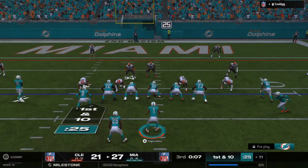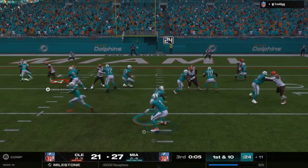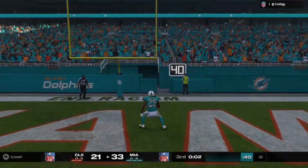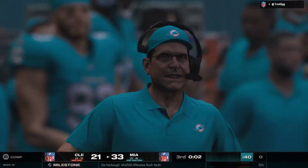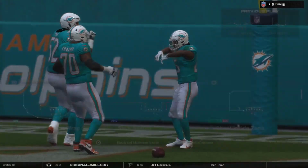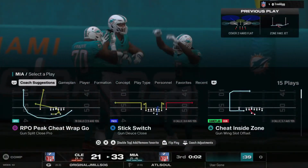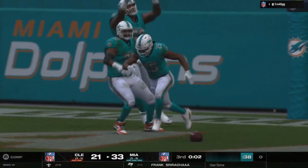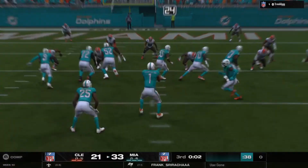They'll send a receiver in motion left. Now they show jet sweep, but instead a run up the middle here. And he'll take this into the end zone for a Dolphins touchdown. Jalen Wright, his first rushing touchdown on the year. And the Dolphins go coast to coast and finish the drive off with 6 points.